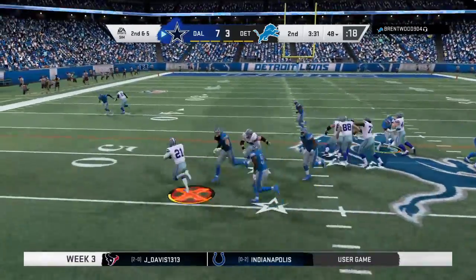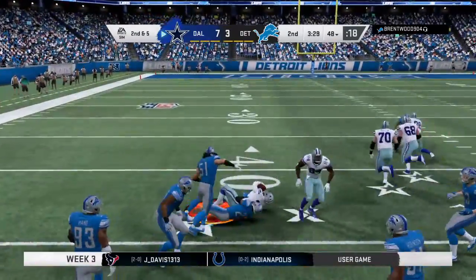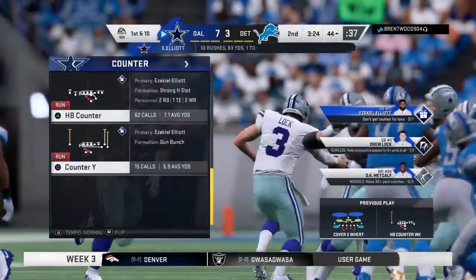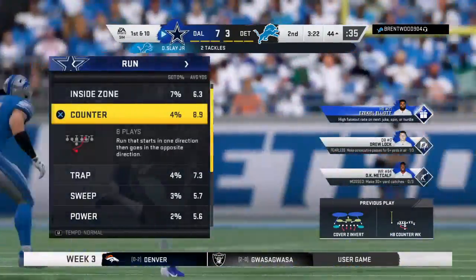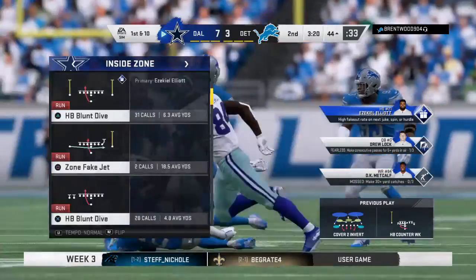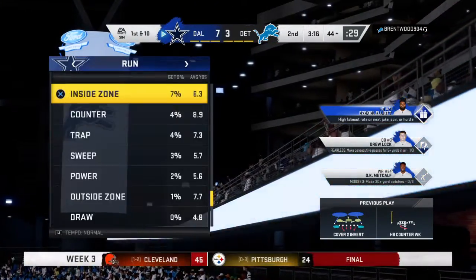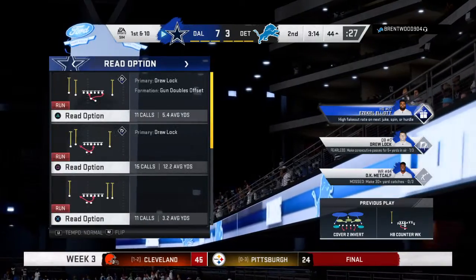10th carry now for Elliott. And he'll be taken down at the 44-yard line. That one, a 1st down pickup of 8. Now, this is an example of breaking down a defense because on a lot of these runs, he's getting past the point of attack, and guess what he's doing? Forcing the secondary guys to have to make a lot of tackles.